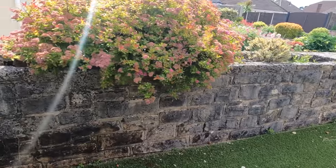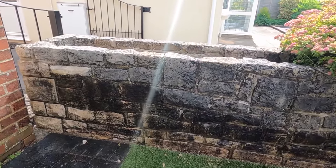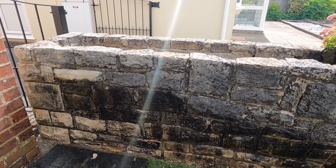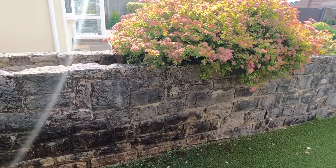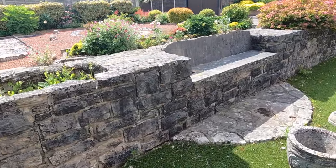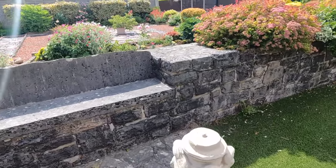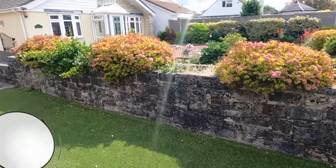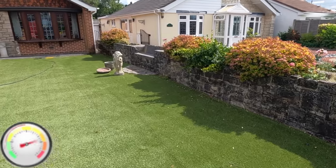So first of all, we're going to start by using some low pressure hot washing on this. This will take off the first layer. The next stage will be some chemical cleaning to remove the black algae that the pressure washer doesn't remove. Okay, let's fire up the boiler and get started.